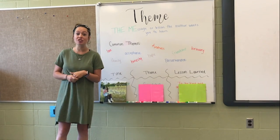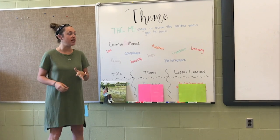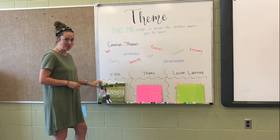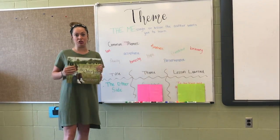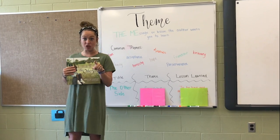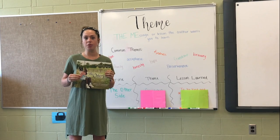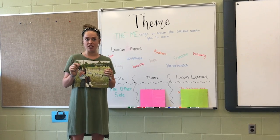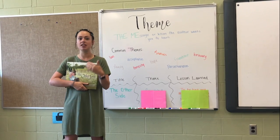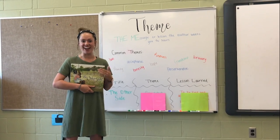So the book I've chosen for us to read today is The Other Side by Jacqueline Woodson. I think this is an amazing story. I'm not going to tell you too much about it yet, but what I want you to do is while I'm reading the story, I want to see if you can figure out what the theme is. So while I'm reading, get a piece of paper and a pencil and write down what you think it is. And at the end, we're going to compare what you think the theme is to what I wrote down. Are you guys ready? Okay.